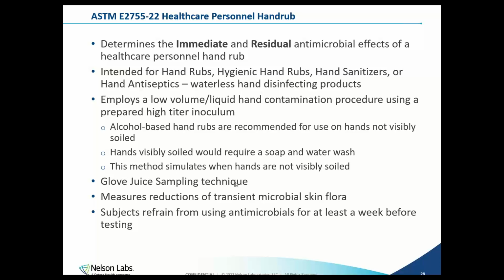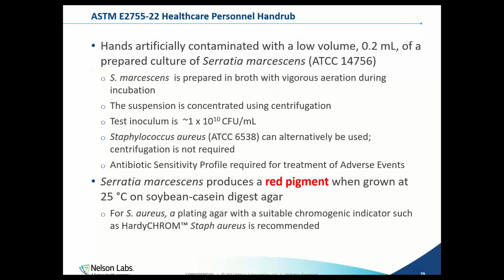This uses the glove juice sampling technique. This measures reductions of transient microbial skin flora. The subjects refrain from using antimicrobials for a set period before testing. Again, the hands are artificially contaminated with a low volume. This is 0.2 mL or 200 microliters of a prepared culture of S. marcescens.